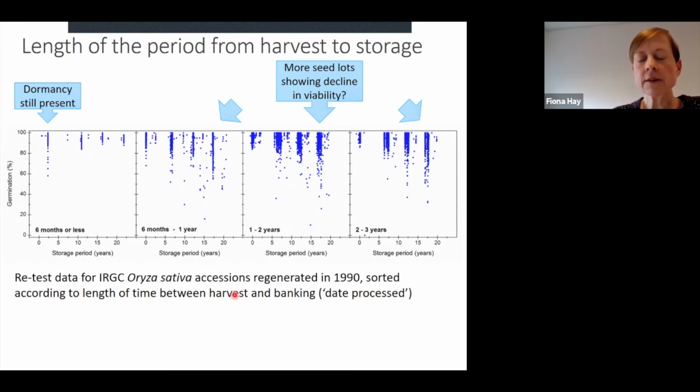These are accessions, seed lots that were regenerated in 1990. And the different graphs here are sorted according to the length of time between harvesting and banking. So seeds here were the ones which went into gene bank storage the fastest, and then you can see that there were quite considerable delays for the seed lots from that particular regeneration year.